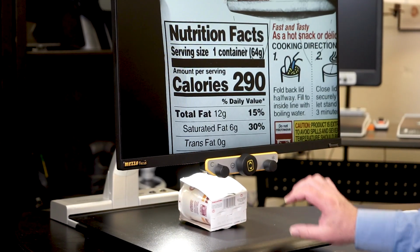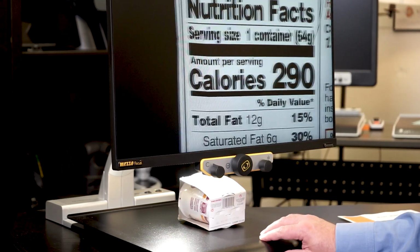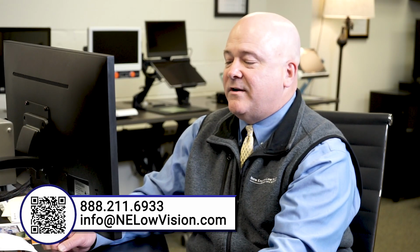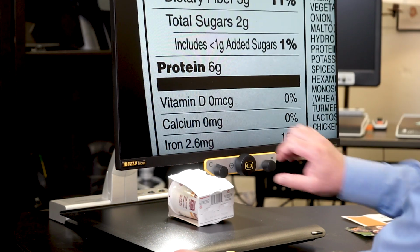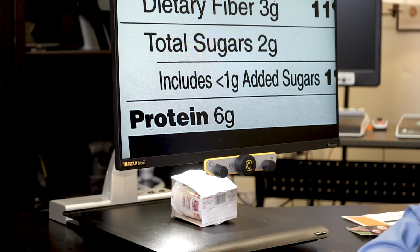So here we have the calories, 290 calories. If I still can't see that, then I just make that bigger. And then I'm going to make that smaller, move it down. How much sugar is in this? So that's kind of small still. Let's make that a little bit bigger. And there you go, 2 grams of sugar.